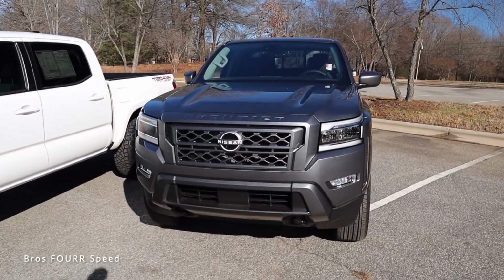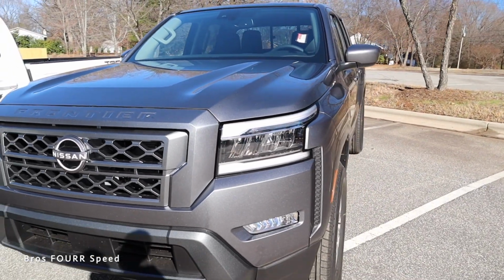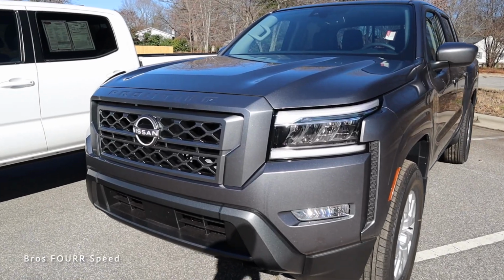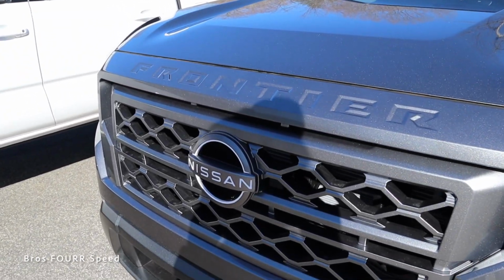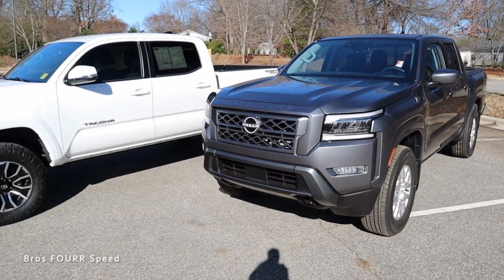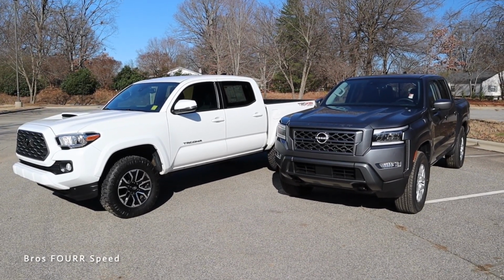Over on the Nissan, it's got a much different style, much more squared off. I like how we have the LEDs in the top and bottom of the headlights. It has a really cool design, body colored in the center of the grille. We get Frontier stamped, and the Nissan logo. So definitely a pretty good difference with how they're looking. And of course, this is subjective. Some of you may like one over the other.